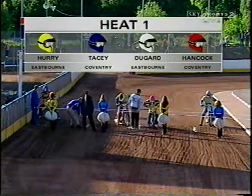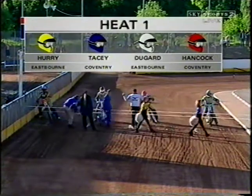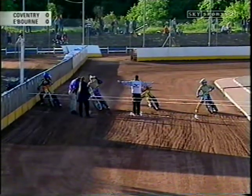In white, Greg Hancock's going from gate 2 in red. In gate 3 in yellow and black for Eastbourne is Paul Hurry, and Sean Tacey is on the outside, not as per the captions in front of you. Martin Dugard is on the inside. Actually, Eastbourne, having won the toss, take gates 1 and 3.